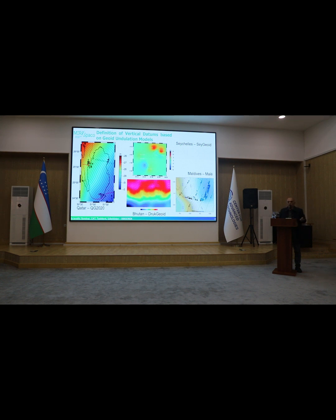Nowadays, what most countries are doing is creating what is called a geoid model. I go to any point in the country with my GPS. I apologize if this is too technical, but it's just to know the vertical. Without entering much detail, the vertical of a country is based on the geoid. And what is the geoid? Basically it is the surface that defines the sea level.